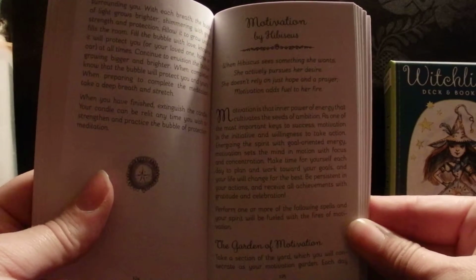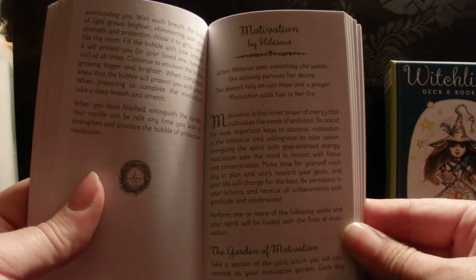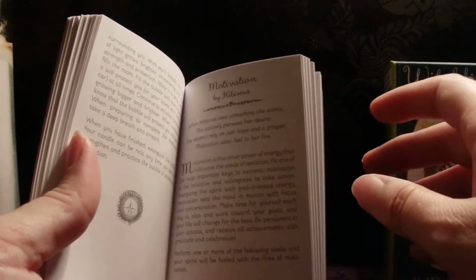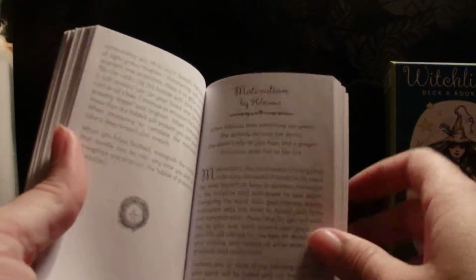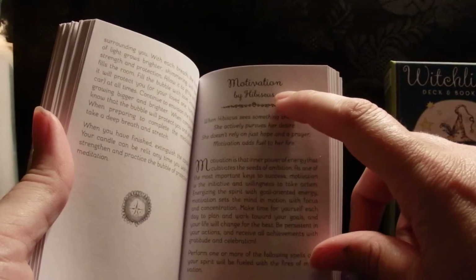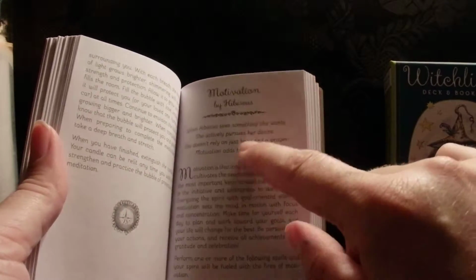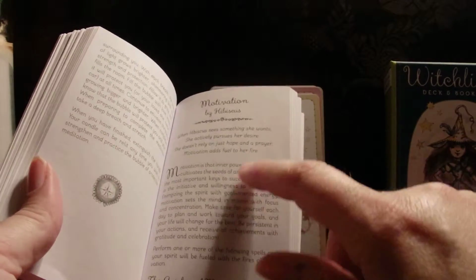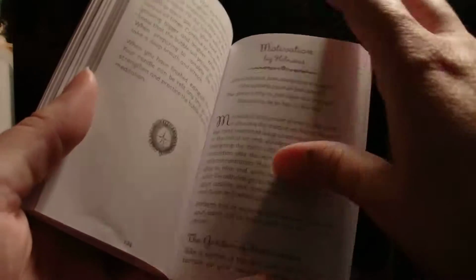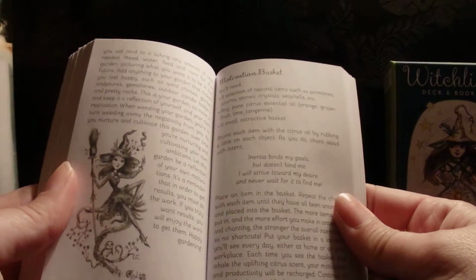And in the spell book it says, when Hibiscus sees something she wants, she actively pursues her desire. She doesn't rely on just hope and a prayer. Motivation adds fuel to her fire. So every one of these witchlings has a spell topic, and each witchling has its own name. When you open up the spell topic, it has a little poem about the witchling, and then it has some commentary about that particular spell topic. This one is all about motivation. And then there's at least 2 to 3 spells pertaining to that spell topic in this book.